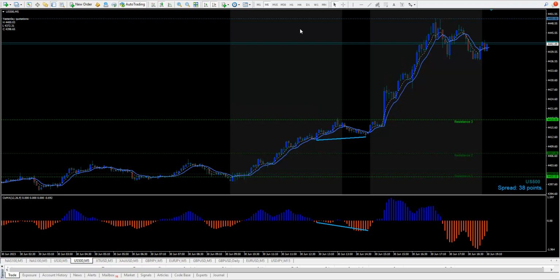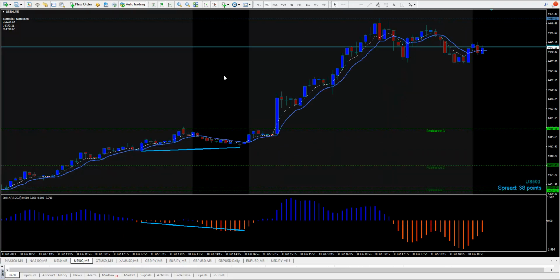You gotta look at the overall trend of the day. If it's pushing down more times than up, then you need to sell the rallies. If it's pushing up more than it is down, then you need to buy the dips. And that's it. That's all. I hope that's taught you something here today.